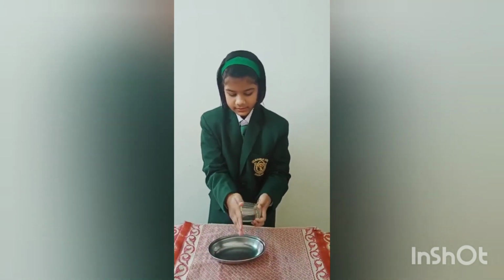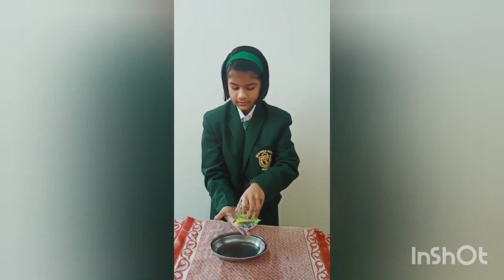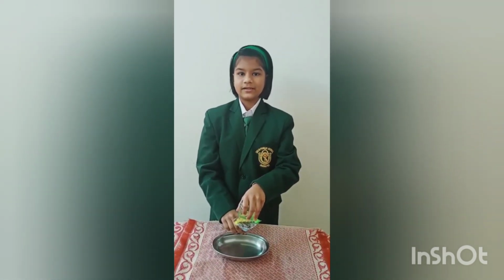Then turn it. Then remove your hand. From the air pressure, the card didn't fall down. It means air has pressure, that's why it didn't fall down.